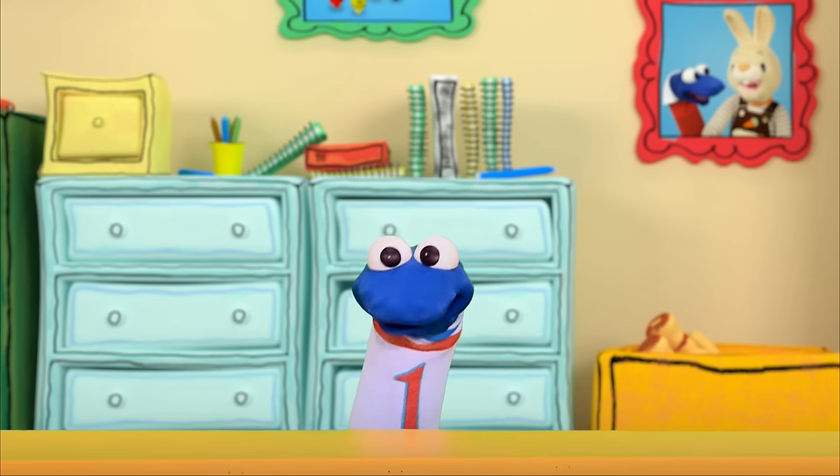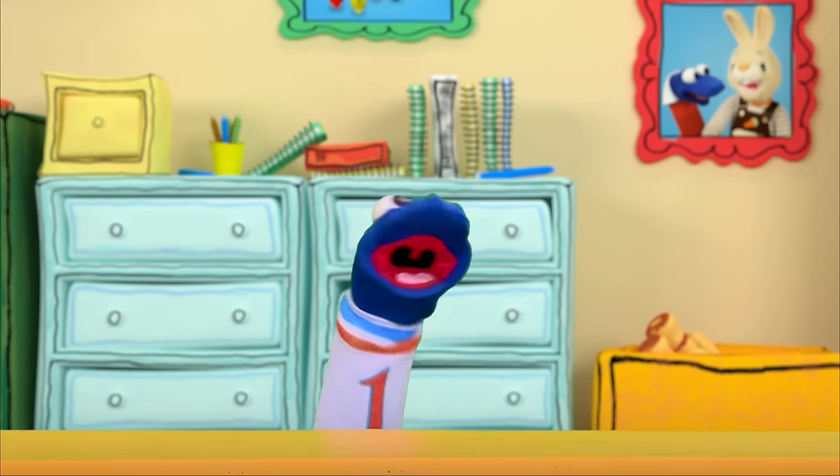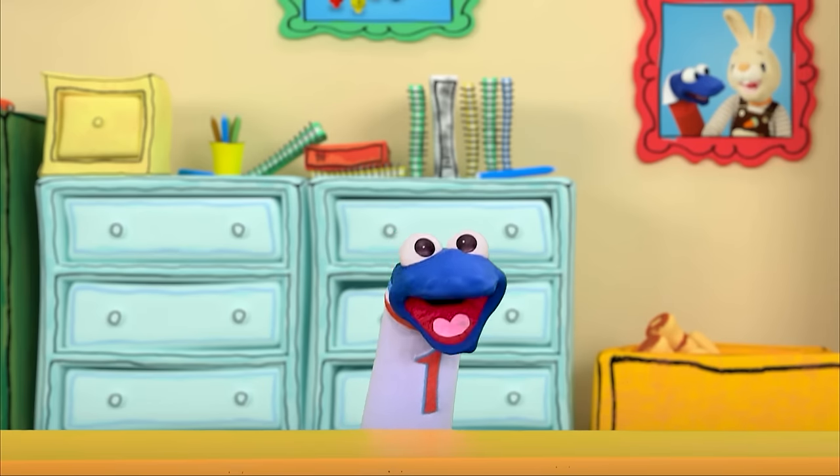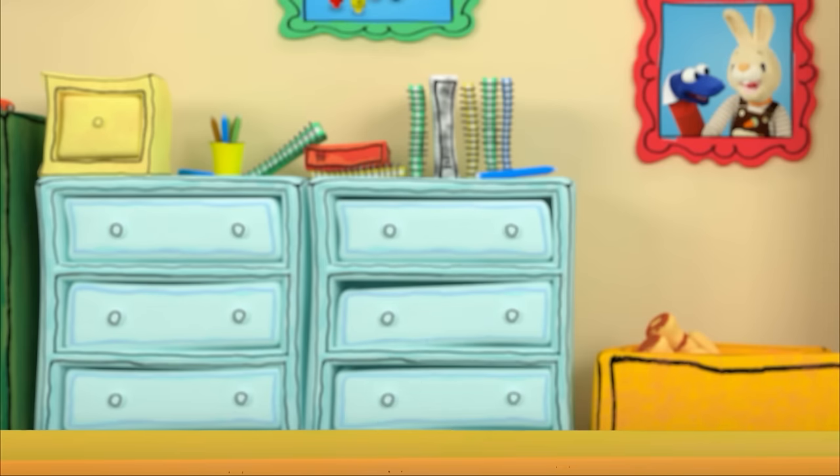Looks like I've already done my exercise. I was running back and forth, putting everything back in its place. And running is a great exercise. Now I guess it's time to rest.